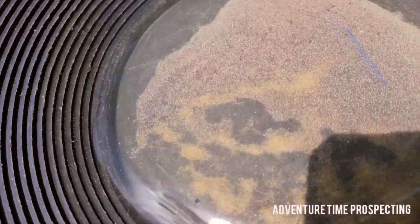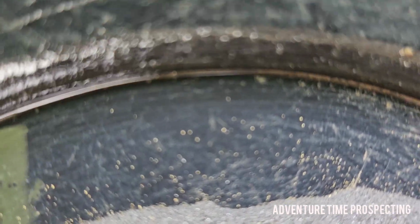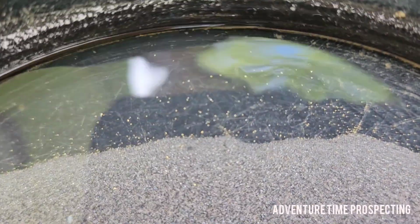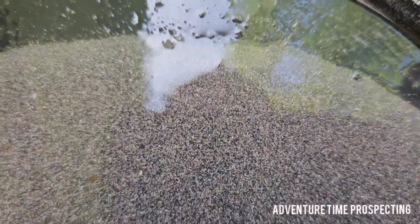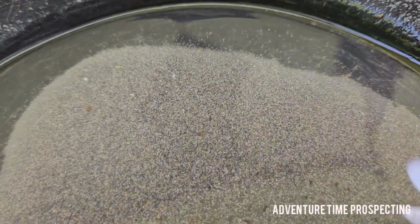Alright y'all, you can see we got her condensed down to about that, so let's see if we got anything in it. Let's fan it back here. Holy cow, I don't know if y'all can see that. That's flour gold, y'all, look at that. Holy cow, and I just first fanned it back. Alright guys, I'm going to put y'all down and I got to see it back, and then I'll show y'all what's in there. This is crazy, y'all gotta see this, check it out.